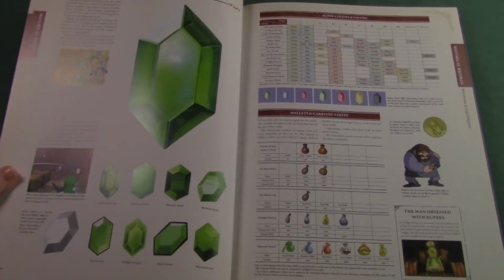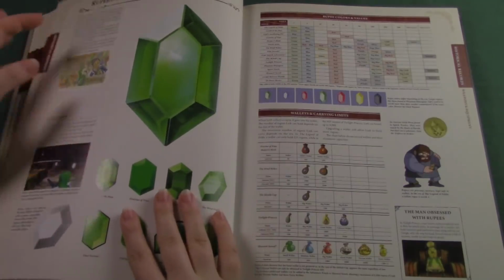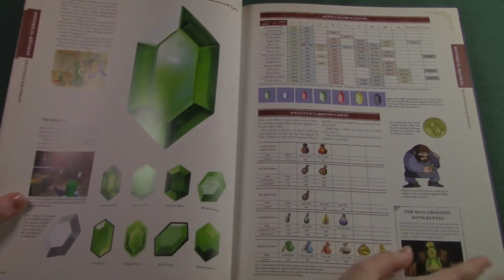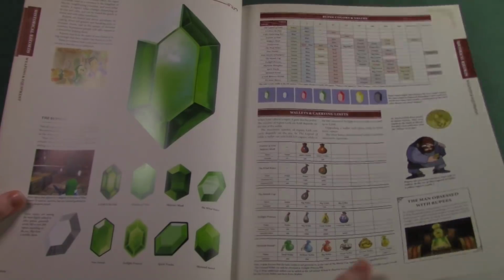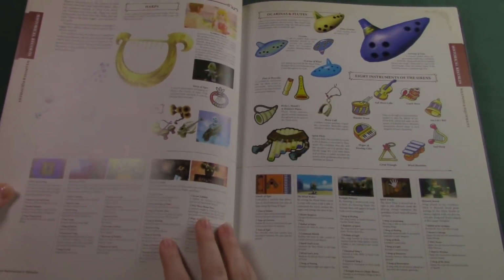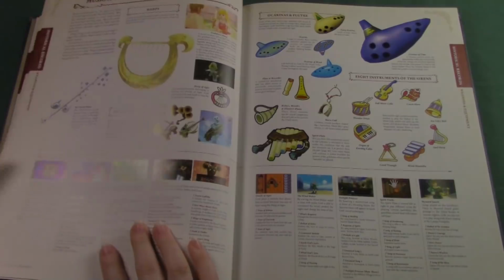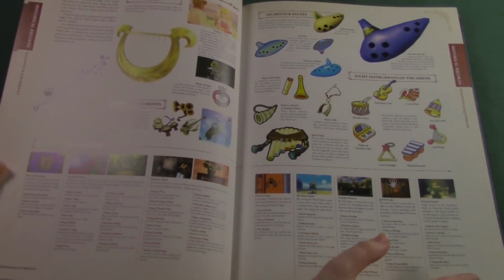Rupees. Look at that. Look how detailed that picture is. There's like little scratches and stuff inside of it. Wow. Love that. Different bags and wallets. Different musical instruments. Harps. The Wind Waker. Baton.